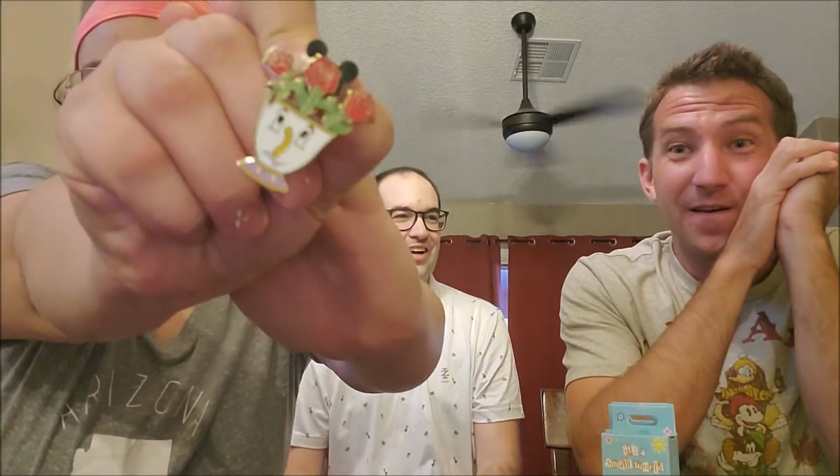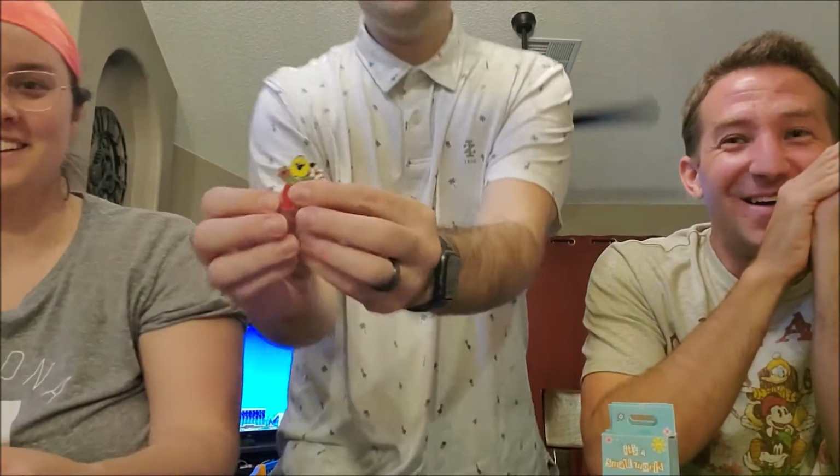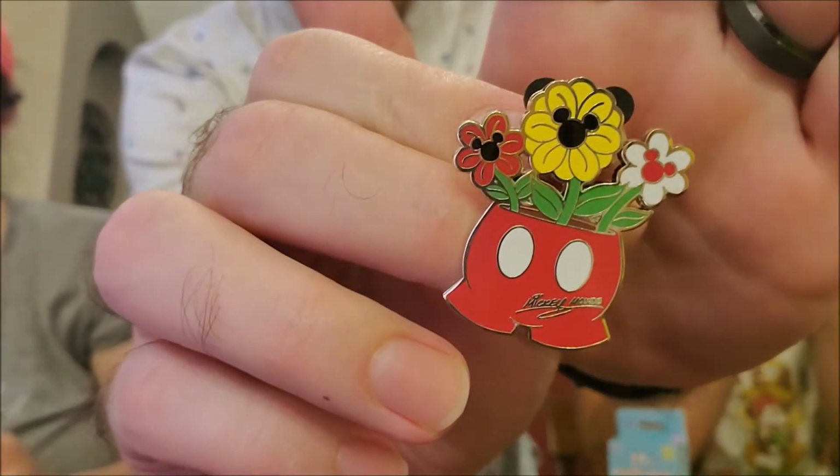Guess what? I got free ice cream for life. Mickey pants. If you don't know, Dustin, you got to tell them about it. So in California Adventure. There we go.